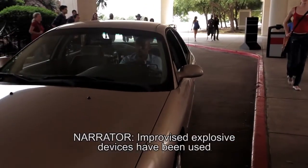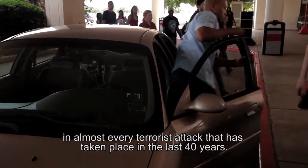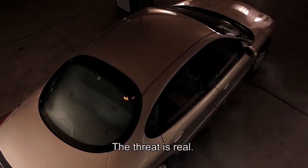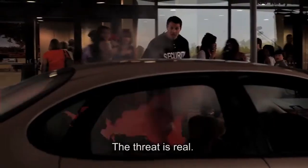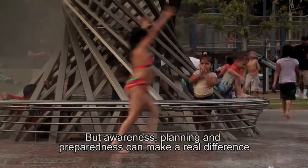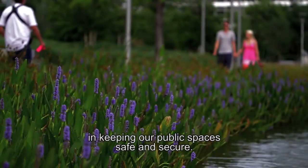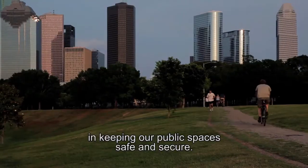Improvised explosive devices have been used in almost every terrorist attack that has taken place in the last 40 years. The threat is real. We are vulnerable. But awareness, planning, and preparedness can make a real difference in keeping our public spaces safe and secure.